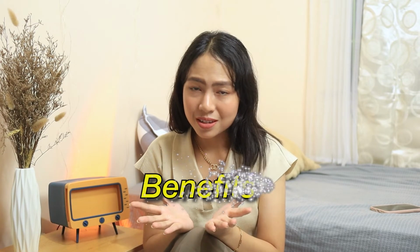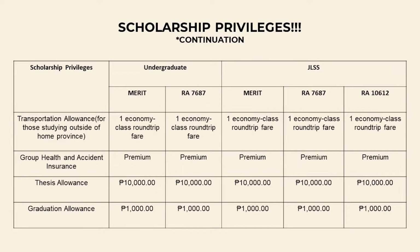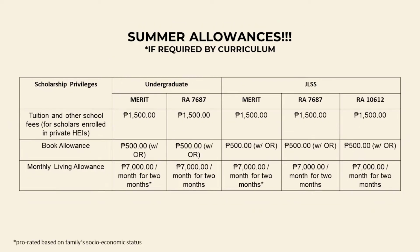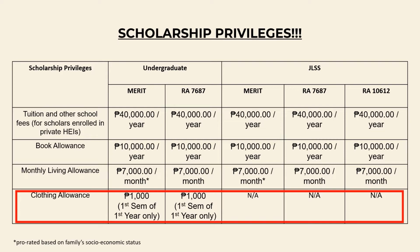And now let's head on to the most anticipated part, the benefits. What's in it for you if you apply to any of those three scholarship types? Those three scholarship types basically have the same benefits, except for some subtle differences. For the undergraduate scholarships, either RA 7687 or Merit, you will receive 1,000 pesos of clothing allowance in your first semester, but only in your first year in college.